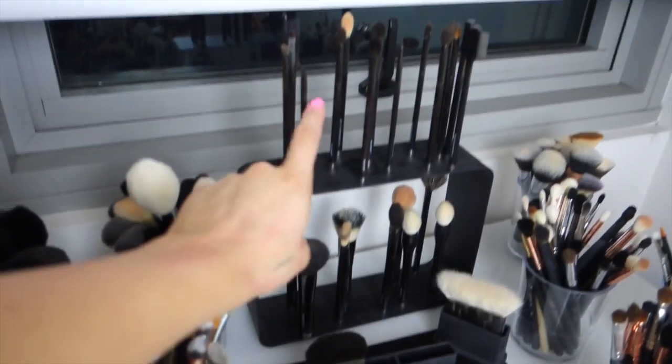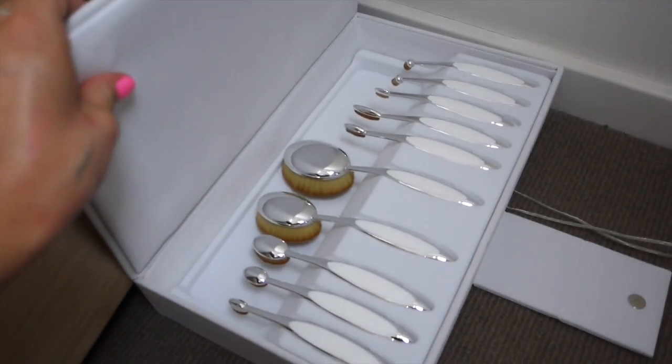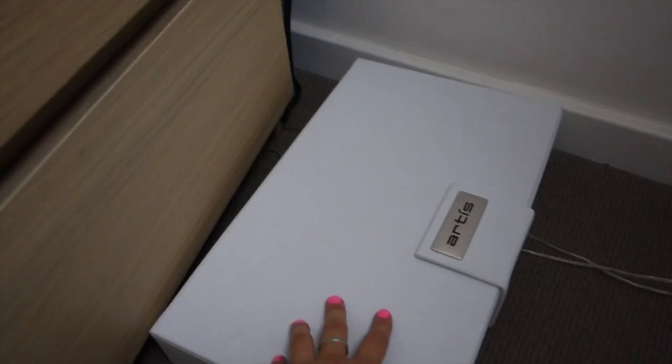And then of course I've got my Ray Morris brushes. Down here I have my Artiste brush set. This is out because I still need to do the demo on it and I need to keep it in clear view, otherwise I won't remember.